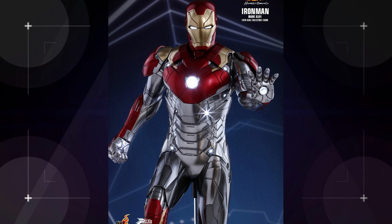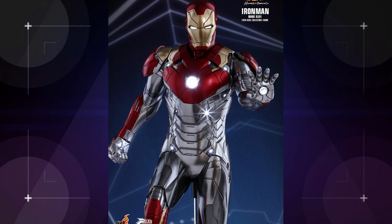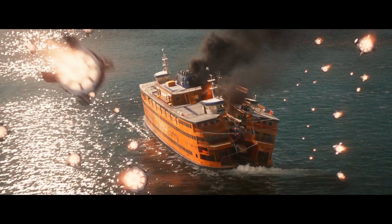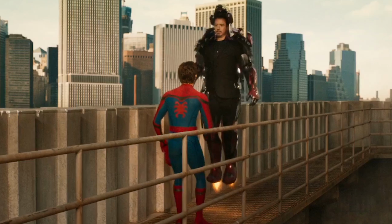So what they're calling this is the Mark 49 armor. It's just silver and red instead of being gold and red. And obviously the different armors have slightly different functions. For now, we'll call this the Spider-Man Rescue Armor. Spider-Man messed up big time, we need to help save him. So you see all these drones pop out during this big ferry save. Those look like they come off of the armor, so they're just one of the additional functions that his previous armors didn't have.